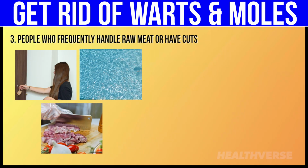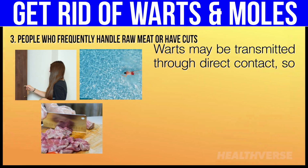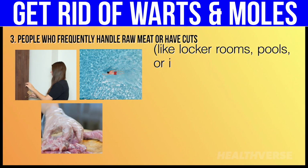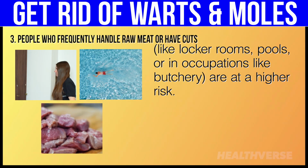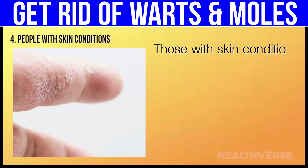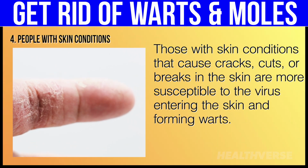3. People who frequently handle raw meat or have cuts. Warts may be transmitted through direct contact, so individuals who have regular skin exposure to environments where the virus thrives, like locker rooms, pools, or in occupations like butchery, are at a higher risk. 4. People with skin conditions. Those with skin conditions that cause cracks, cuts, or breaks in the skin are more susceptible to the virus entering the skin and forming warts.